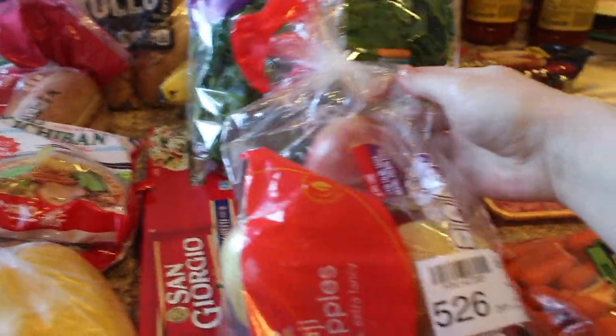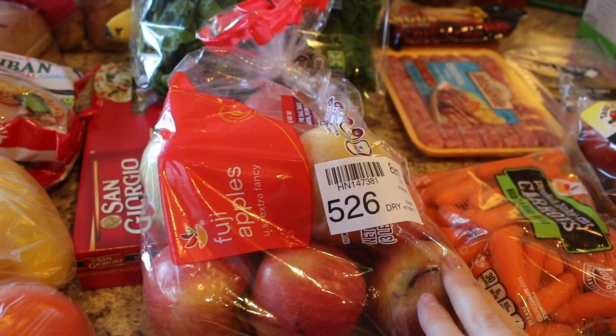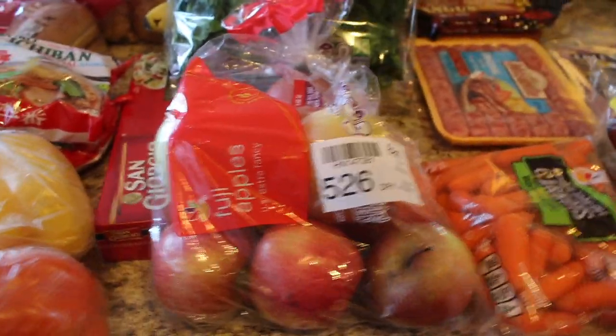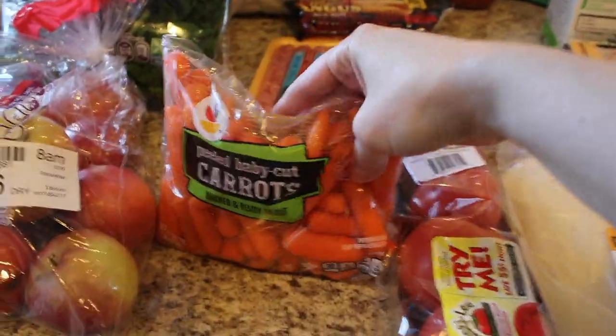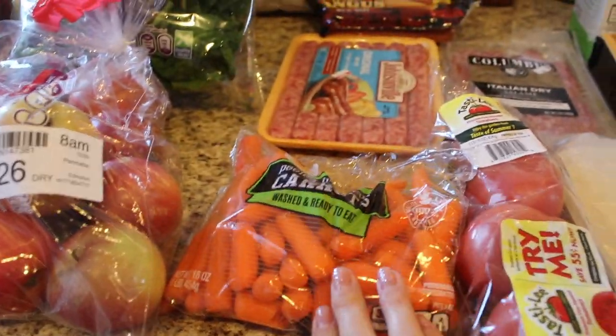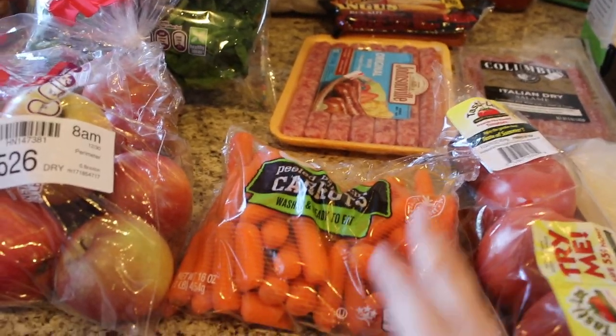Some Fuji apples. I used all the apples in the house for my pie this Christmas, and I needed more apples because we just love apples for snacking. And then I got some baby carrots. Same thing, we just love carrots. Fresh carrots just to eat on the side of a sandwich.